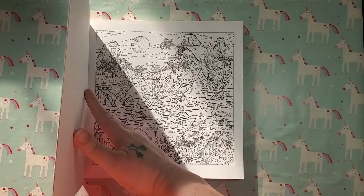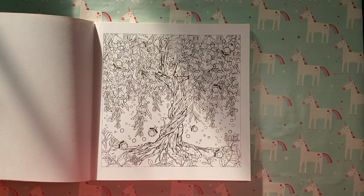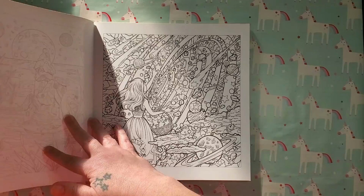I'm just going to move my set over a little bit, there we go. And again, there may not be much colored in here. There's quite a few that have no colorings in them, because I just haven't gotten to them yet. But I've seen a lot of really nice pages done in this book.